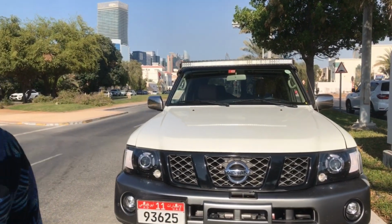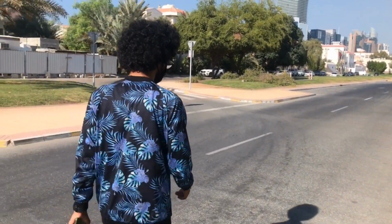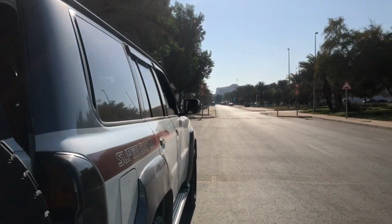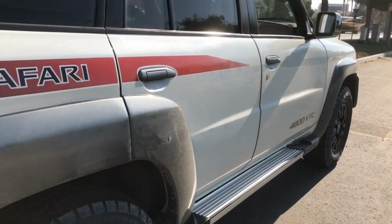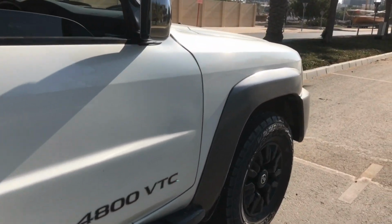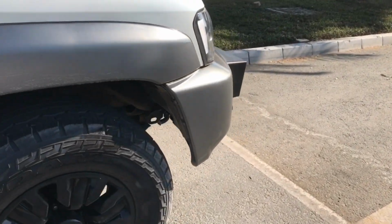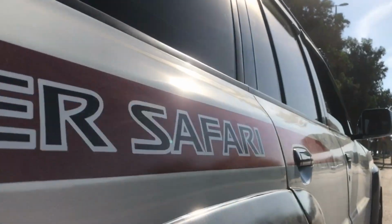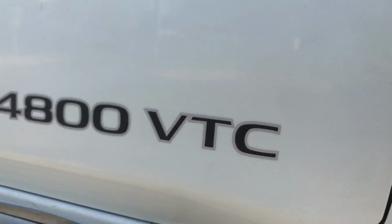Guys, this is the Y61 Nissan Patrol Super Safari. This car came out back in 1990 if I'm not wrong, and the design change came in 2010 with the next generation, the Y62. But this car is still being produced because Arab culture really loves it and thinks of it as a pride. They used to use it for going to their farms, the desert, the oasis, and for a few off-roading bits. It's an all-rounder, to be honest, and a daily driver for Arab culture.